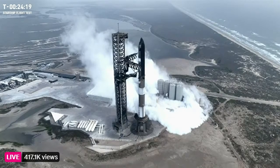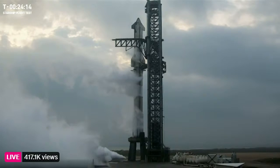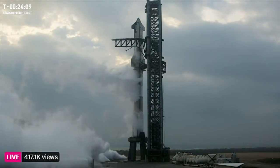Even though recovery is not planned, the telemetry and data we receive all the way to the end is what we're looking for, particularly with regard to the ship's temperatures during re-entry and how the heat shield will perform.